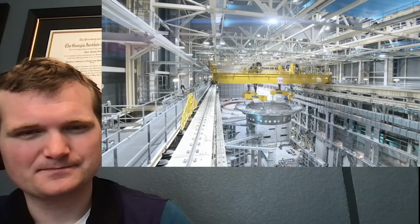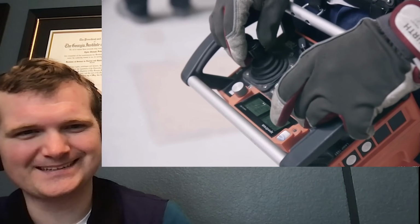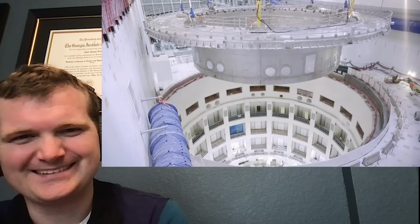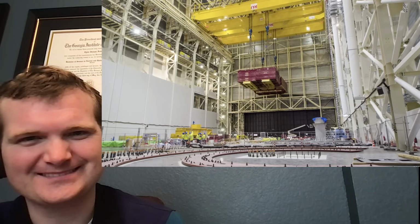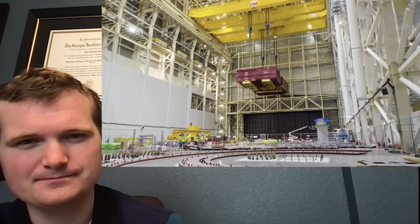These two bridge cranes combine to become one of the largest cranes in the world, with a combined capacity of 1,500 tons needed to assemble all the parts of the tokamak. That's cool, though. Just tested and tested. Seeing how big this stuff is. Each critical lift operation happens with dummy loads before they do the real thing.